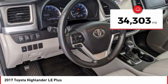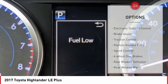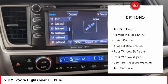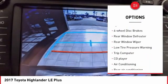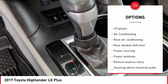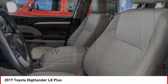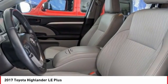This vehicle has less than 35,000 miles. Here are some of this vehicle's great options: electronic stability control, brake assist, traction control, remote keyless entry, speed control, four-wheel disc brakes, rear window defroster, rear window wiper, low tire pressure warning, trip computer. Come see the car for yourself.